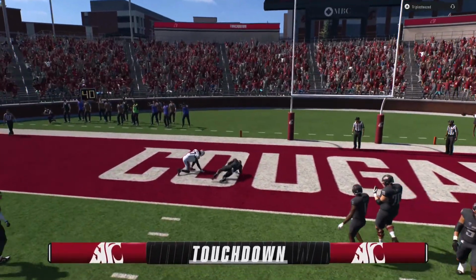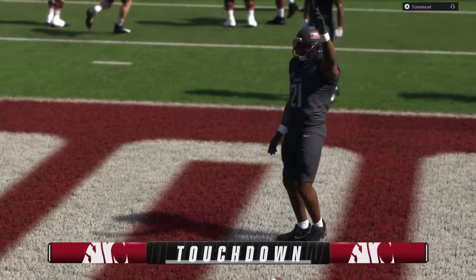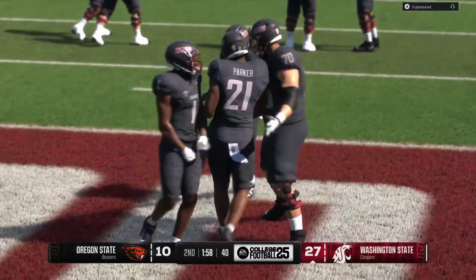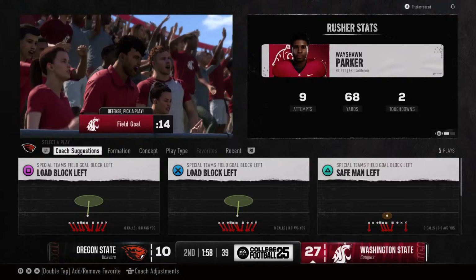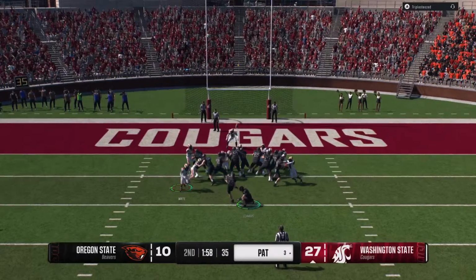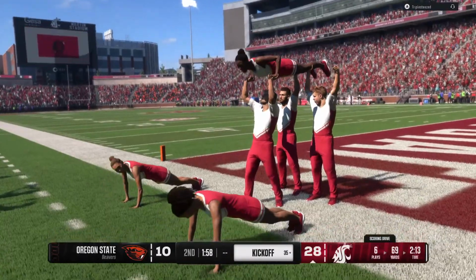Touchdown, Washington State. And they take it in for 6 more points. And the offense continues to run the football. The second rushing touchdown from the running back. The offensive line paving holes, continuing to feed this man the ball. They'll try to add another to their lead. And with the extra point, they're on top by 18.